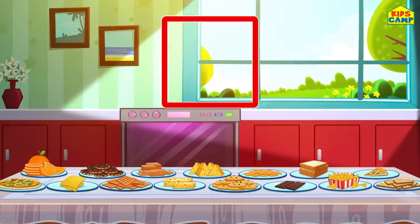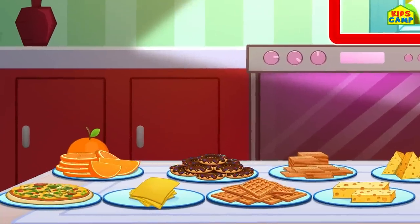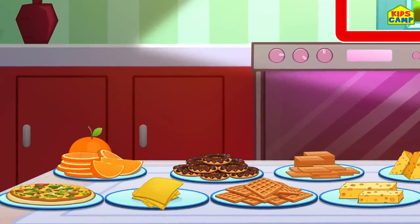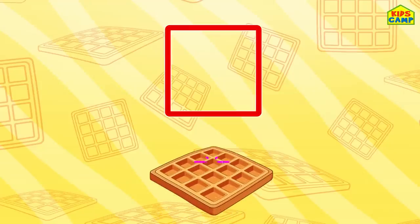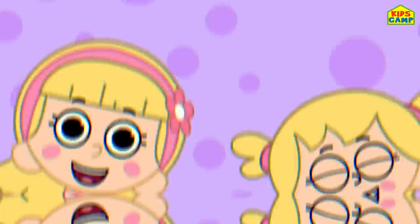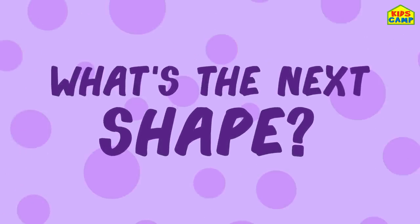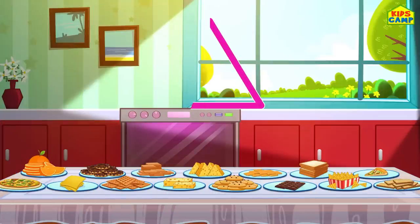What else is a square? I see it! A waffle! A waffle is in the shape of a square! What's the next shape? Triangle.